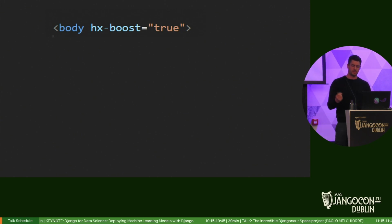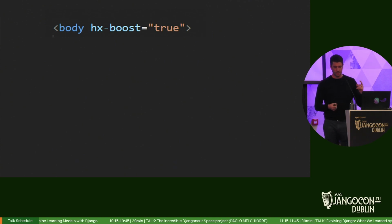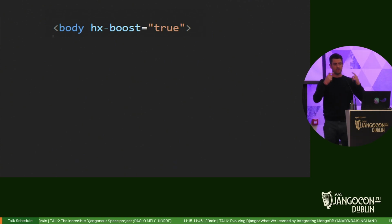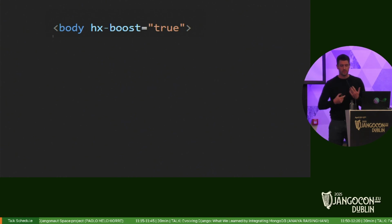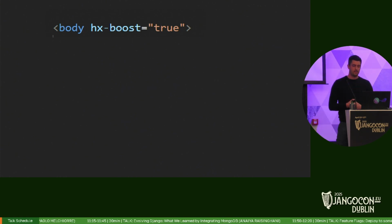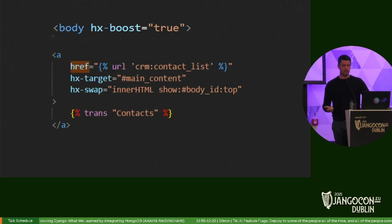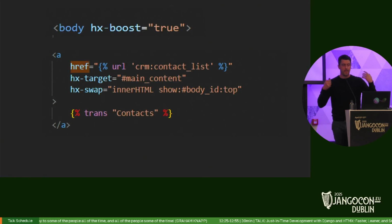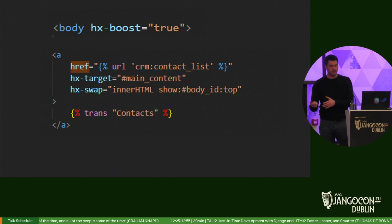So when you load HTMX, it's a library, so you just load in the JavaScript. And then you can do hx-boost true on the body tag. And this will make all of the links all of a sudden work with Ajax or JavaScript. That's very nice, because if you have a link, you can basically say, this link, what returns from this API endpoint, you need to put it in this target, which is the main content. So the main content is the thing in the middle.